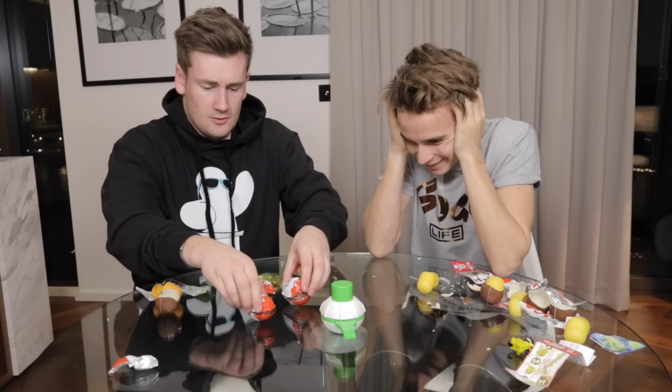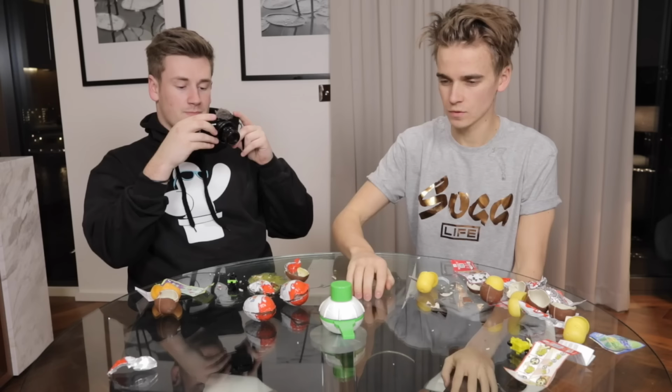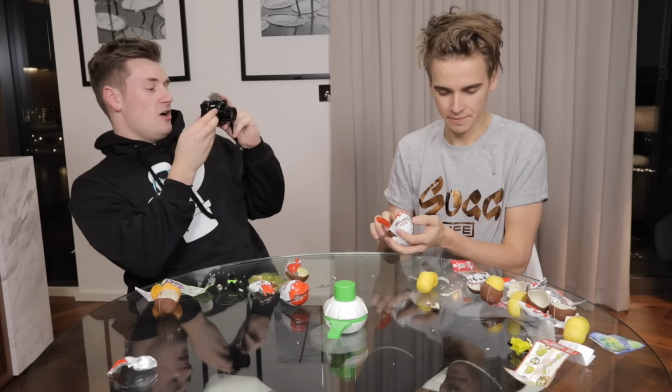We have two Kinder eggs left. If it lands that side, it's this one. If it lands this side, it's that one. It's all down to you now, buddy. Whose go is it? Your go. Okay. Come on! I'm feeling confident. An egg! Give me an egg! Okay, now I've got this. You've got to get this. I've got this. This side. Yeah. Ollie!